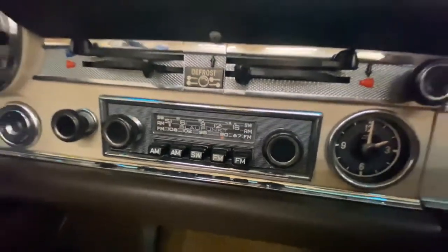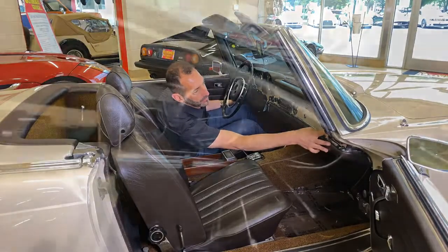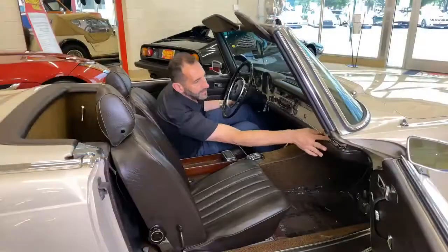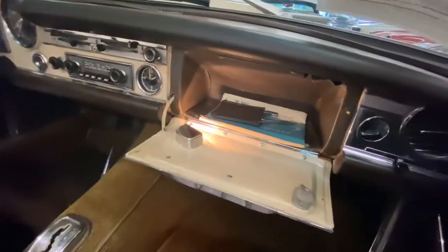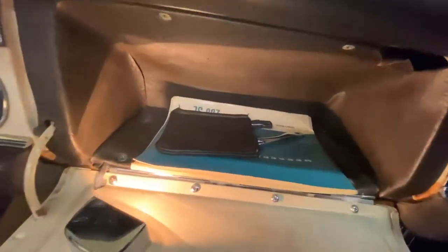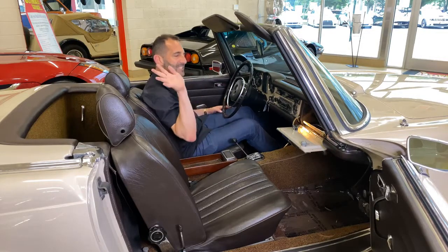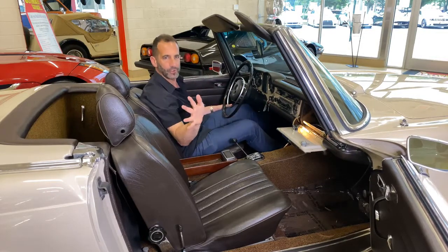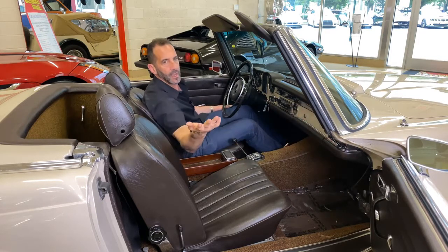The original Blaupunkt sound system in here, the clock that's in here, these vents that are just pieces of art, the way they rotate. You can see just the effort. Look, you open the glove box and the light comes on. You say, oh, Tone, how come you get so excited about a glove box light? Well, you know why? Because this is a 50-year-old light and it works, right? How many 50, 75, 100-year-old houses, things don't work in them?